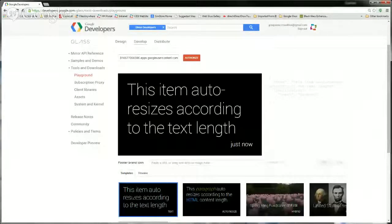Then you can just send the cards to your Glass. So I'm going to pull that up in a moment. Chris, I'm not a programmer of Glass apps. What is a card? Is that like a page of code? Yep. So I'm going to share with you this website. This is the Google developers site for Glass.